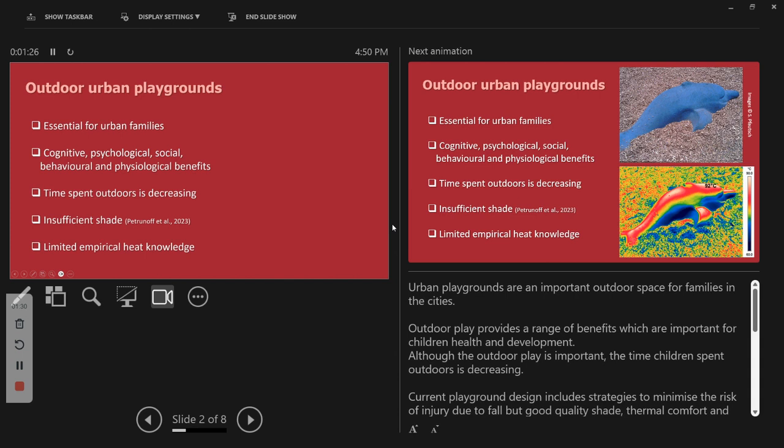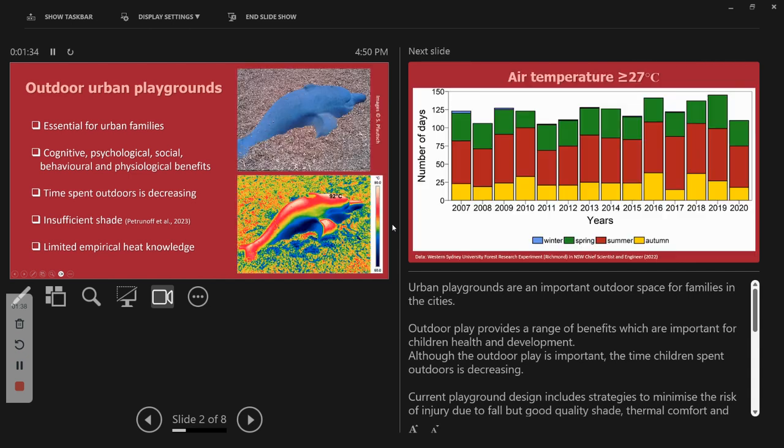Also, the empirical heat knowledge is limited, and we often measure unshaded playground surfaces with very high temperatures. This is an example of an image that was taken in Western Sydney during a heat wave in 2020. That playground had no shade at the time, was mostly covered with bark mulch, and many surfaces reached quite high temperatures. Here, you have a rubber surface that reached almost 100 degrees in full sun.